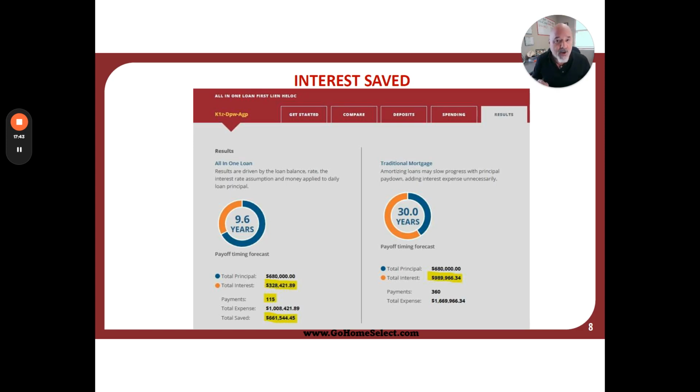This thing is paid off in 115 payments versus 360. And you're going to save $661,000 in interest expense. Is your mind blowing? Right? Crazy. What we see are people that come back and build equity in their houses so quickly that they end up buying investment properties and second homes. And because they have the line, they don't even have to worry about a down payment. They just stroke a check right out of their line for the down payment.